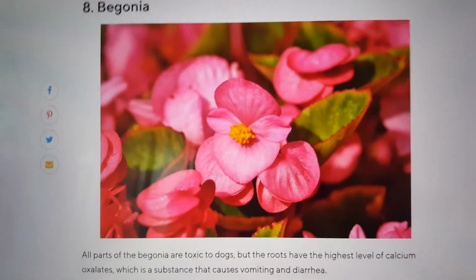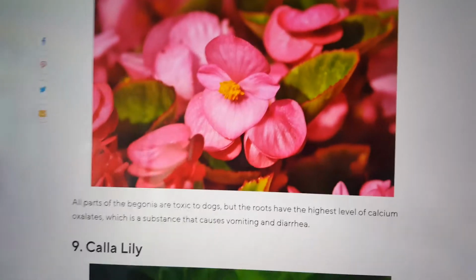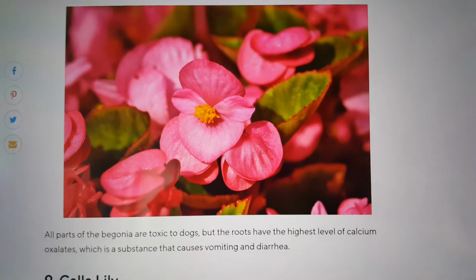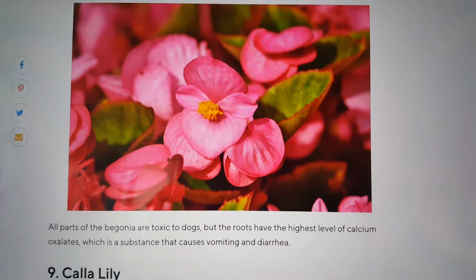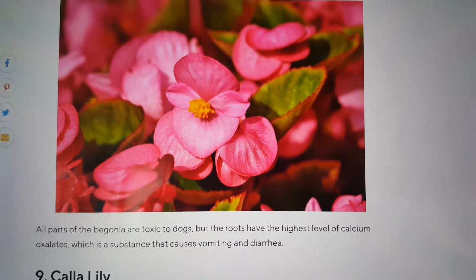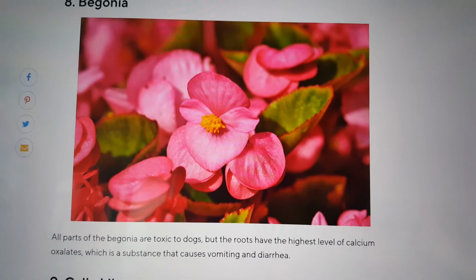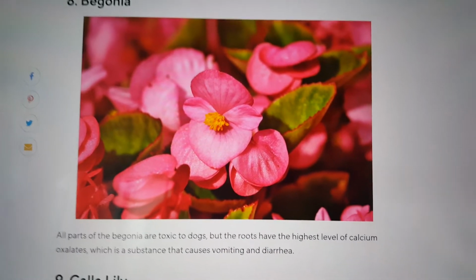Here you go. Begonia is one of the most popular plants. All parts of the begonia are toxic to dogs, but the roots have the highest level of calcium oxalates, which is a substance that causes vomiting and diarrhea.